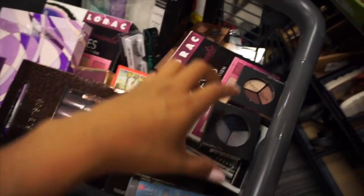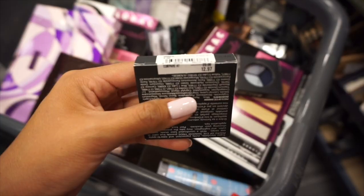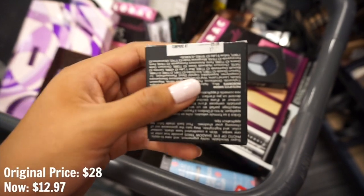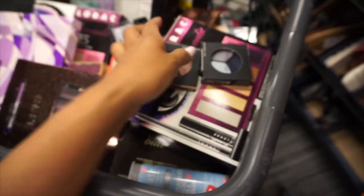So let's start with the Smashbox little trio eyeshadows. Each are originally priced as $28 and now they're only $12.97. This is cute. Look at these.